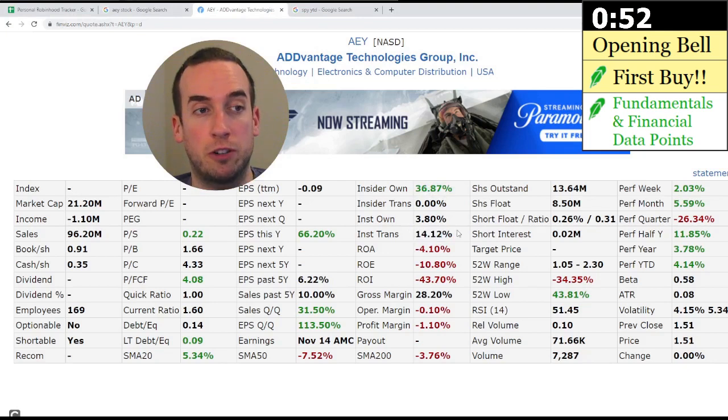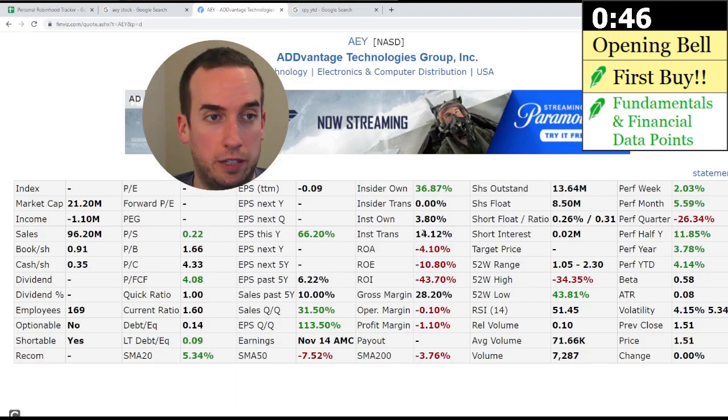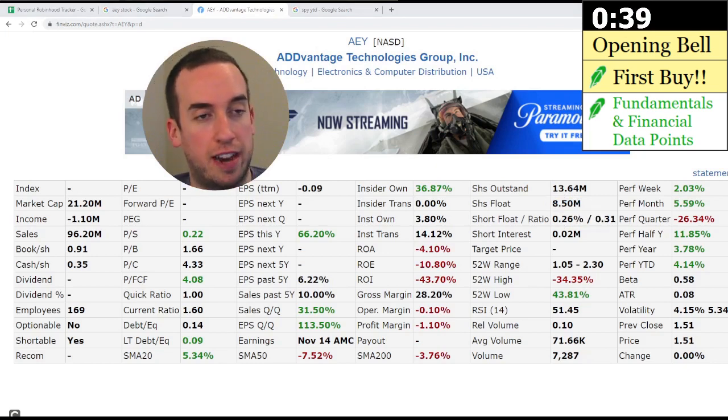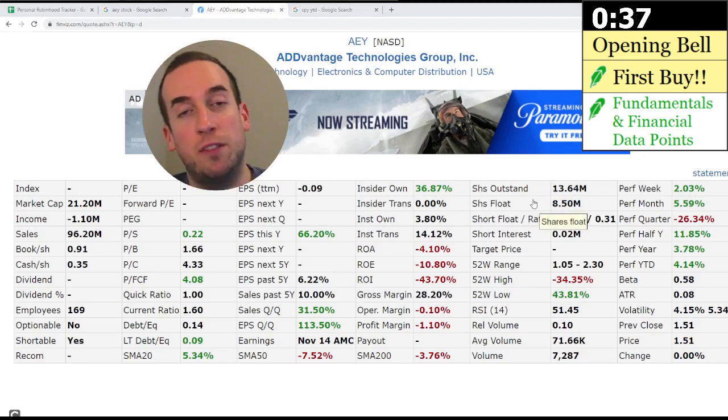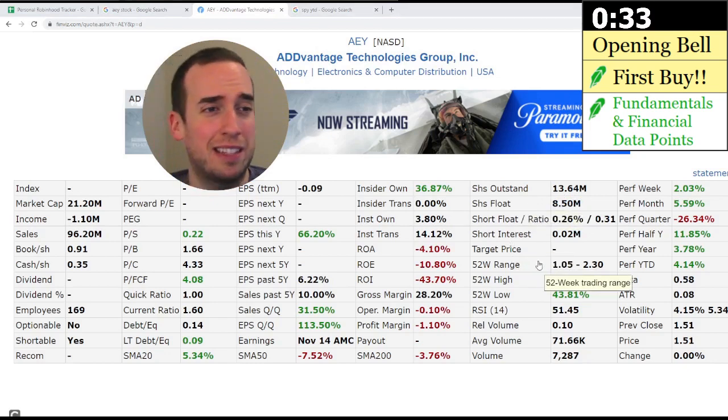Institution ownership or transaction has gone up quite a bit here. Actually, that is new to me, so that is great. Institutions own 3.8%. Also, this is a low float. If someone came and dropped a large transaction on this stock, positive or negative, it could really move it. So again, this company looks good.